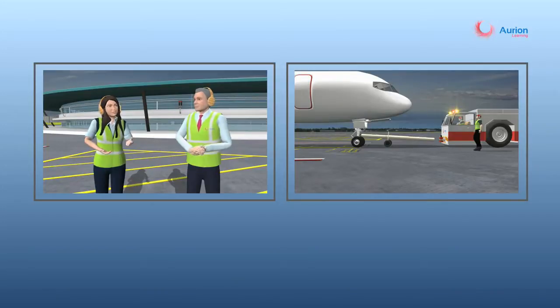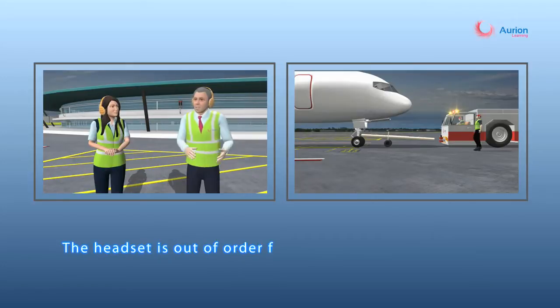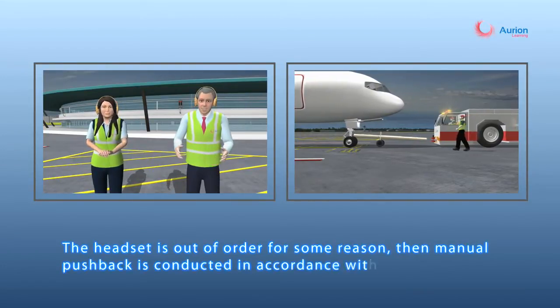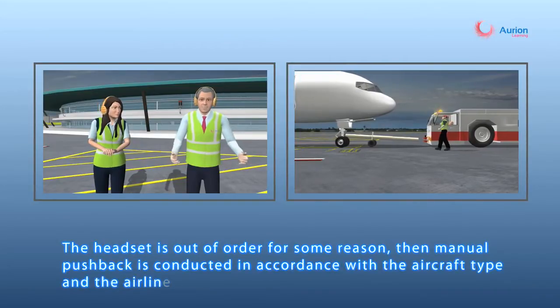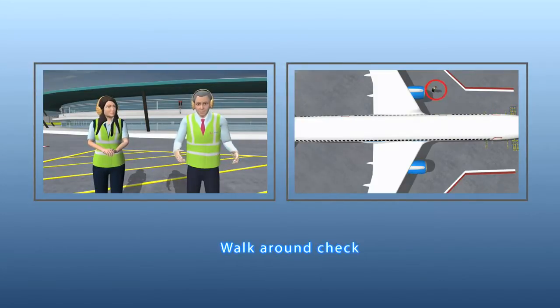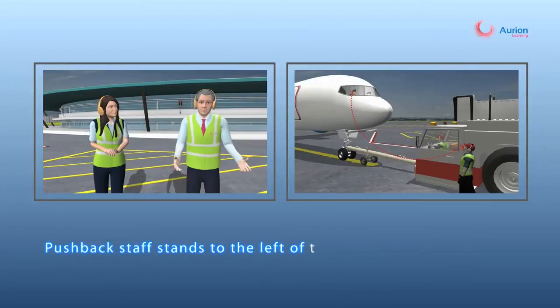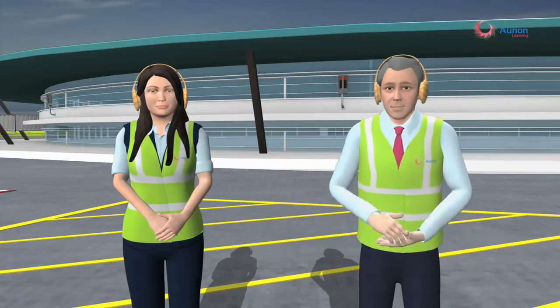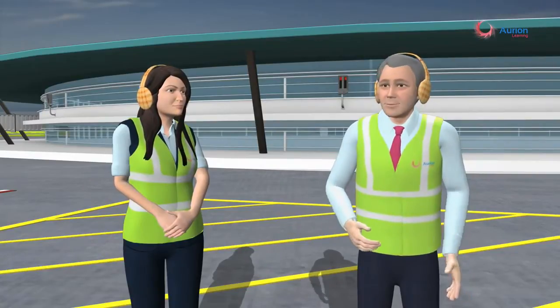What happens, Professor, in case the headset goes out of order? In case the headset is out of order for some reason, then manual pushback is conducted in accordance with the aircraft type and the airline company. In such a case, the headset staff performs a walk-around check of the aircraft. He then stands on the left of the aircraft in eye contact with the captain of the aircraft, and all signals are hand signals. A word of caution is necessary here, Professor.